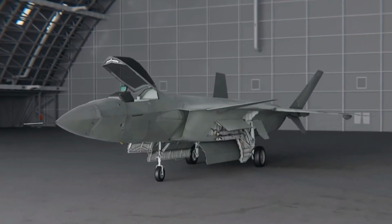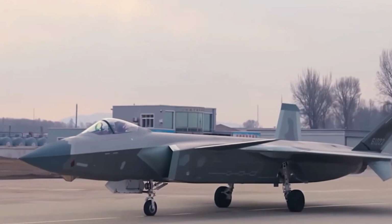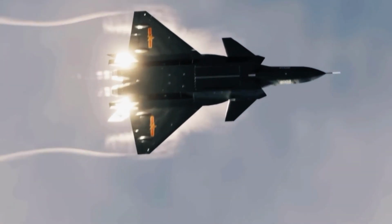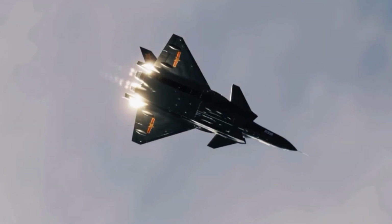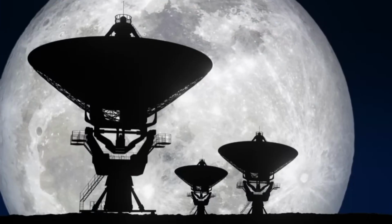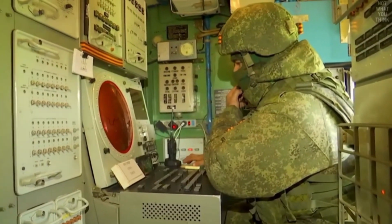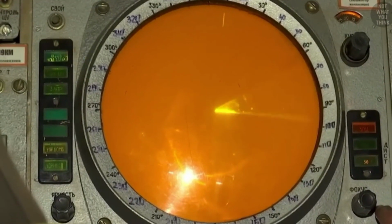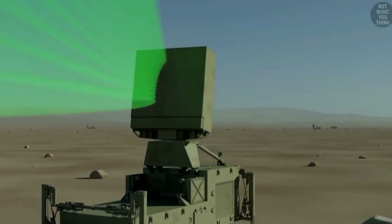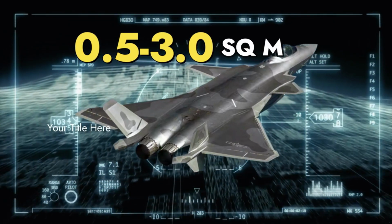China's current stealth fighter, the J-20, is believed to have a very small radar cross-section from directly head-on. However, the aircraft itself is still considered far more observable than either of America's stealth fighters' radar cross-sections, or the size of an aircraft's radar return. The radar cross-sections, or size of an aircraft's radar return, are not only rarely publicly disclosed, but are also difficult to calculate and vary depending on the angle of observation or where the radar array is in comparison to the aircraft. Expert assessments of the J-20's radar cross-section range from around half a square meter to 3 square meters.